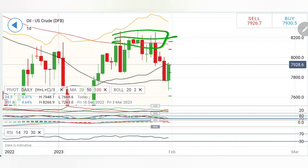This is fairly a strong resistance zone, and since then we have seen it dropping strongly. So what can we expect if it drops below 79? Yes, you can sell there. Expect 78.5, 78, then 77.4, then 77.2, and below that 76.5 levels, and below that a further drop.